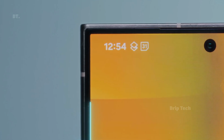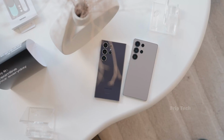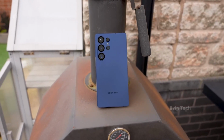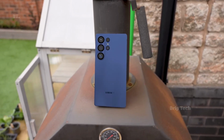The OnePlus 13's 6,000 mAh battery can be fully charged in just over 30 minutes, thanks to 80W, or 100W outside the US, charging. But our fingers are crossed that Samsung can narrow this gap. We're likely some 5 months away from the launch of the Galaxy S26 series.